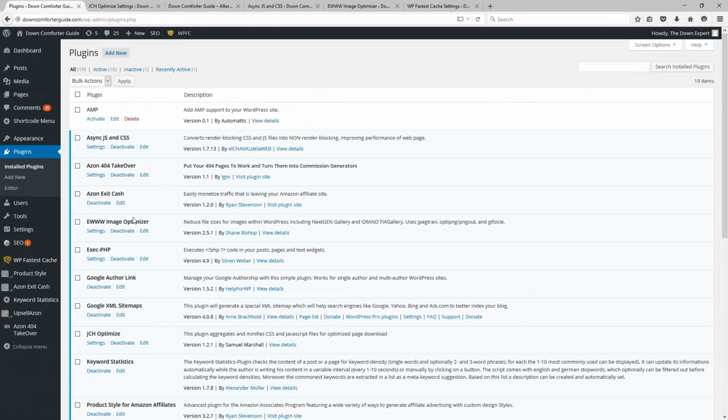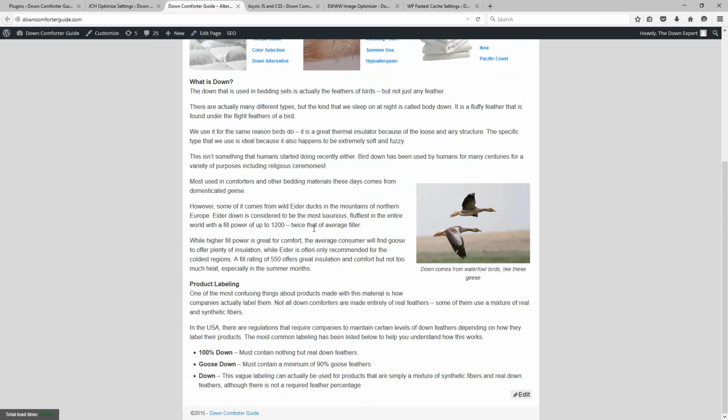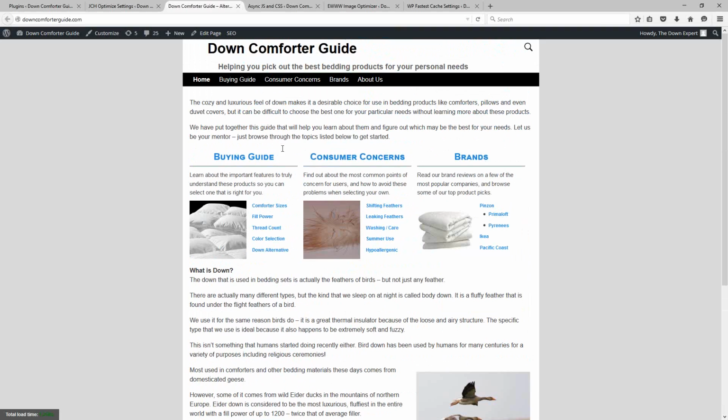Now, one of the next plugins that I install is called Image Optimizer. What this actually does is reduce all the file sizes for the images that are on your WordPress site. So we would be talking about the images that we have uploaded to WordPress that are displayed within our page content. However, there are also some other types of images that are on your site that can still be optimized.